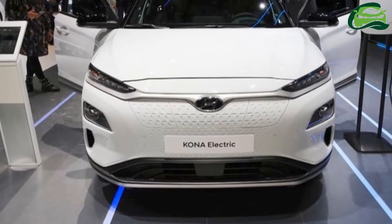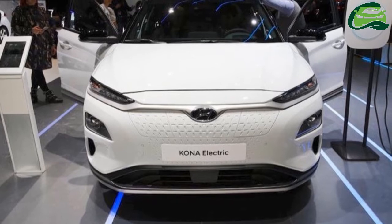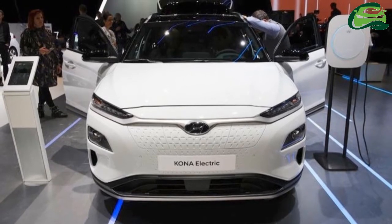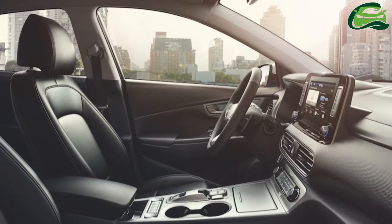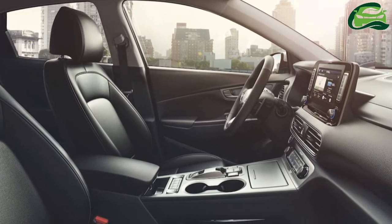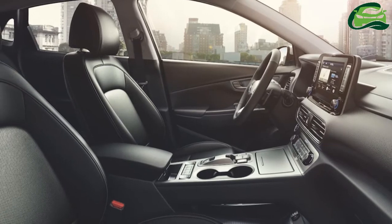Less than a year after the petrol and diesel-powered Hyundai Kona in mid-2017, Hyundai has revealed the India-bound Hyundai Kona Electric. The new SUV will have its stage debut at the 2018 Geneva Motor Show next month. Hyundai has introduced the Hyundai Kona Electric in two models, short-range battery, motor and long-range battery, motor.